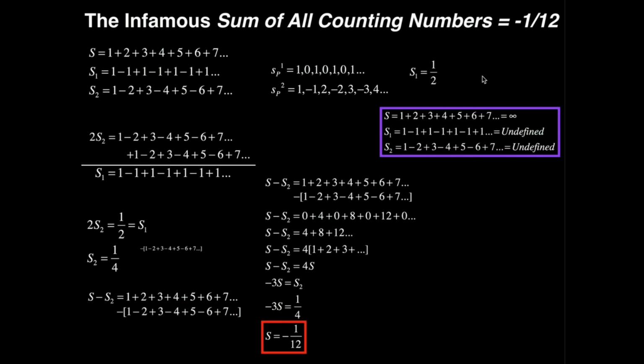And by the same argument, since series 1 is undefined and it's not just 1/2, remember we used this value to determine the value of series 2. So if this 1/2 is not valid, and it's certainly not true, then this 1/4 is also not valid and also not true. In fact, we don't even need to know that. We can just look at S2 independently, and it's also no sum or undefined.